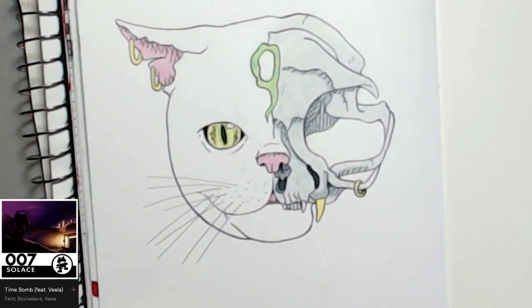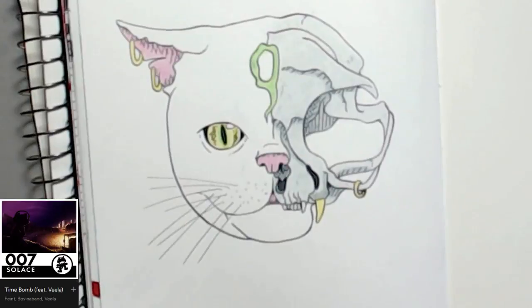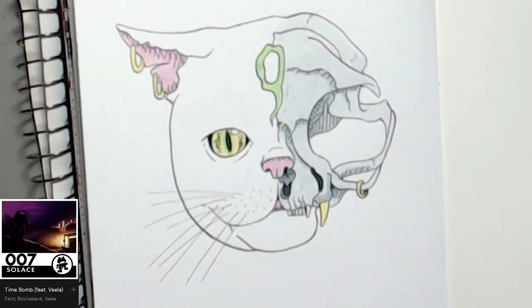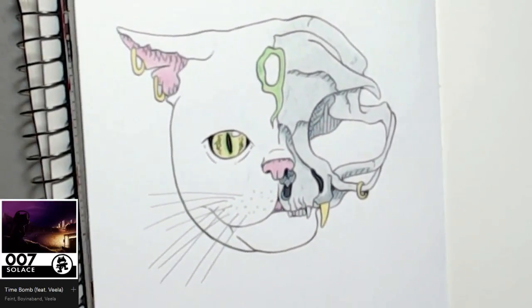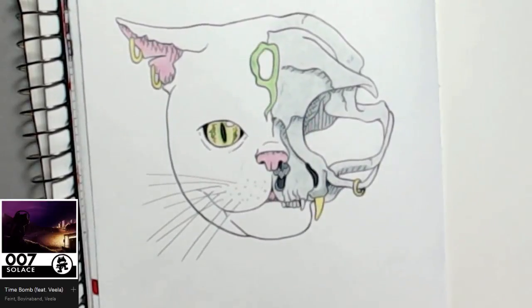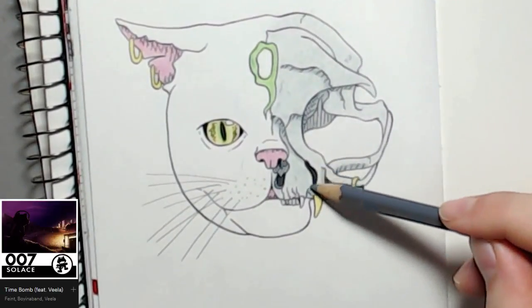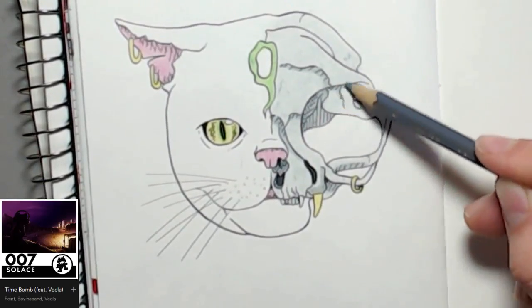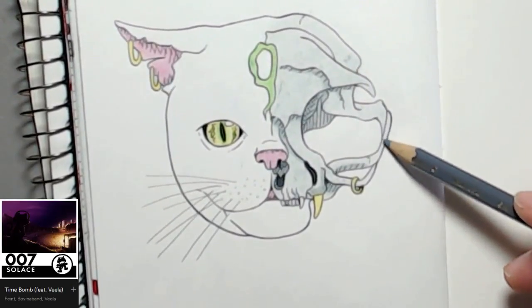Alright, so now time to color the fur on this cat. I don't know what color I want to go with. What do you guys think? What kind of color for the fur should I go with? Not gray, of course, because I've been using gray for the skull. I'll let you guys decide. What color do you want to see this fur be?